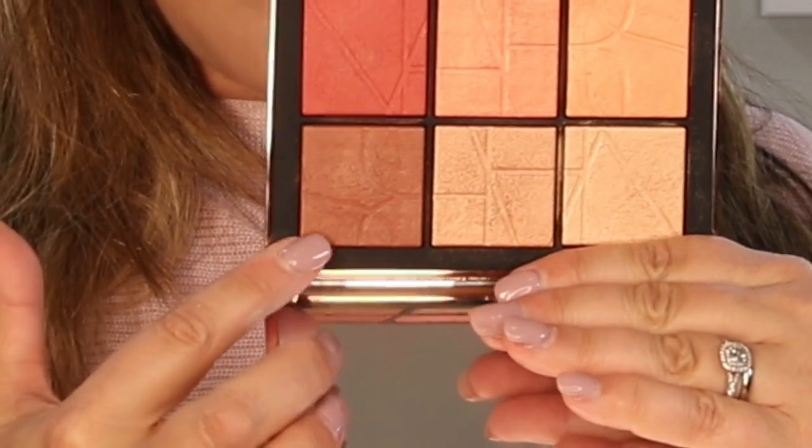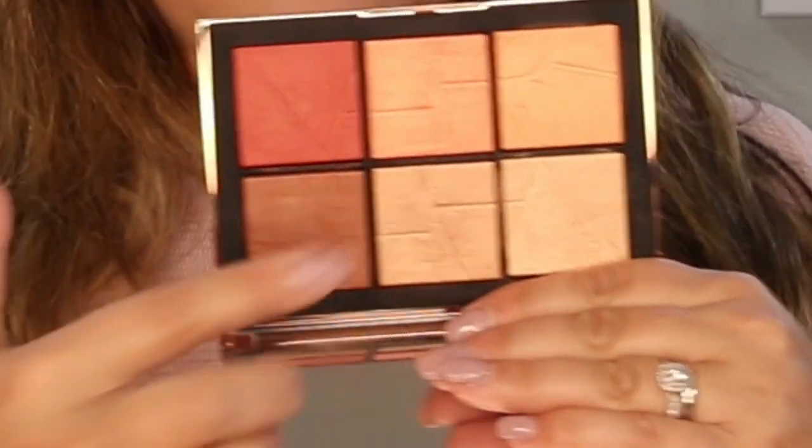This is a glowing cheek palette. I feel this can be used on eyes. There's a lot of shades that are eye happy here.